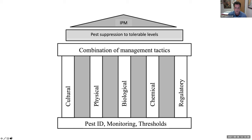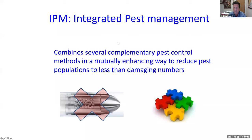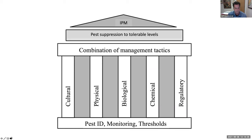So integrated pest management combines several complementary pest control methods in a mutually enhancing way to reduce pest populations to less than damaging number. So you have all these puzzle pieces that go together. You're doing all these things that we looked at here. We're going to go through each one.